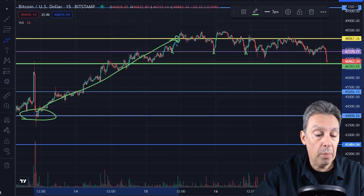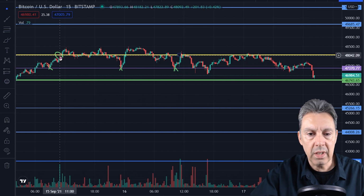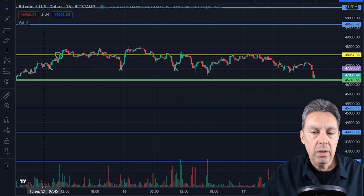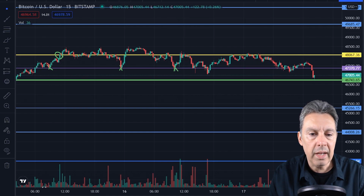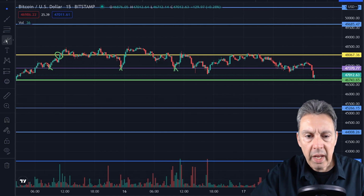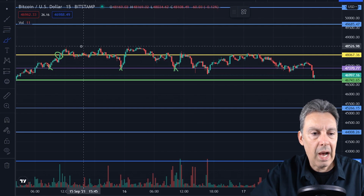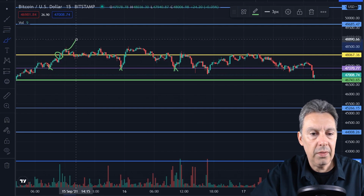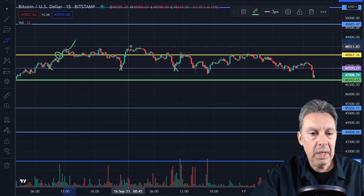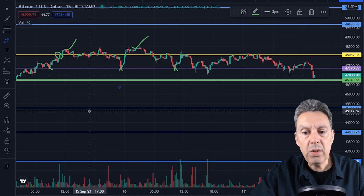So that was move number one. You'll see at 11 o'clock on Wednesday, we ran up to this $48,000 point. Since then, basically Wednesday, Thursday, Friday, we have been stuck in a very tight range. 48,000 has been a pretty significant line of resistance. We did pop above it right here for a second and then right here for a bit. But by and large, 48,000 has represented resistance over the past 3 days. Again, these are very short-term charts.